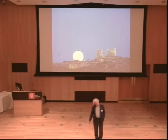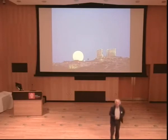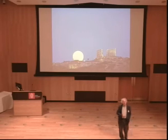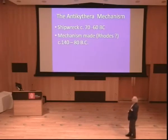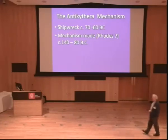And from this time, a transition between the great Greek world and the great Roman world, comes an artifact, a thing found in a shipwreck, which I was privileged to be involved in a long program of research to find out what the hell it was. Now, the Antikythera mechanism, and I'll show some pictures of it in a moment, was found in a shipwreck.